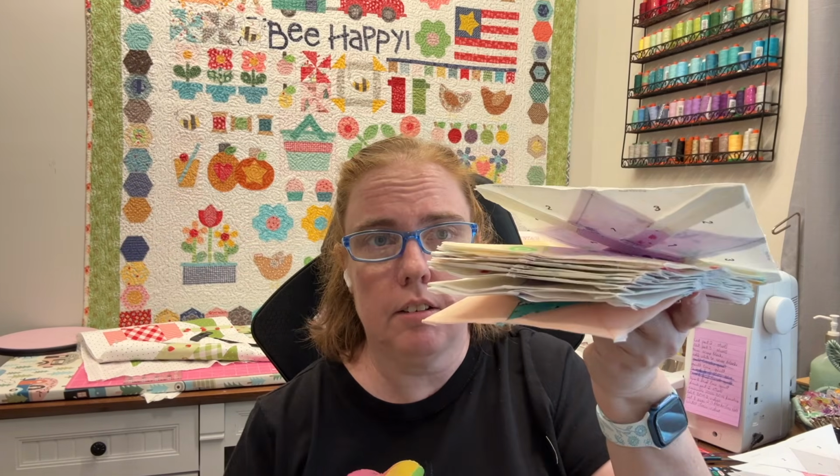But I have had to move all of my stuff to a big plastic tote storage in order to store all these. But it works out great because I cut up my scraps, I put them in the bin, and then when I have an hour, I work on putting them together. So that's pretty awesome. I have been working on these. I have a really big stack of completed ones. They still have the paper on them.